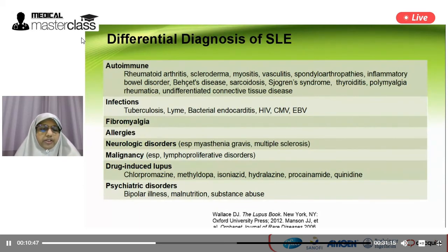Allergies, too long for her allergies. Neurological disorders, she doesn't have any of the symptoms. Malignancy: are we dealing with a hematological malignancy in her, which is why we are not seeing a response? Drug-induced lupus, we cannot forget that history. We went into the details of this one. She denied any form of treatment, any form of drug therapy. So again, it doesn't look supportive of drug-induced lupus. Psychiatric disorders, again, she was well to start with.